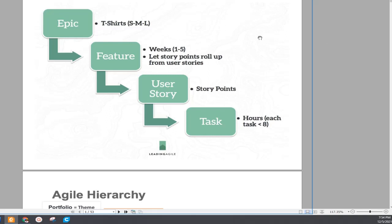And the second one, if you divide the Epic, it will be feature. Feature is the smaller version, and usually it takes 1 to 5 weeks. Story points roll up from user points if you want to calculate the feature story point. Then user story points can be estimated based on the story points. And then task, that means each task is less than 8 hours. That means you have to divide the work package into more granular pieces, and the task will be less than 8 hours. So you have to remember for the PMP exam: Epic, feature, user story, and then task.